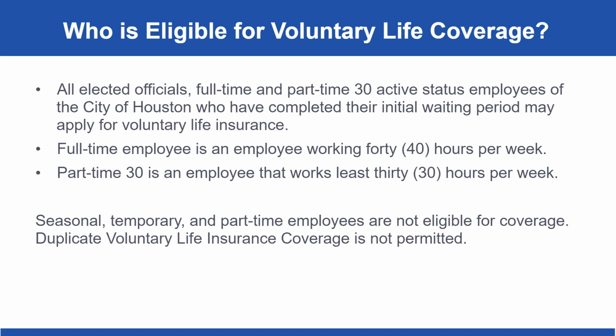A full-time employee is an employee working 40 hours per week. A part-time 30 is an employee that works at least 30 hours per week. Seasonal, temporary, and part-time employees are not eligible.